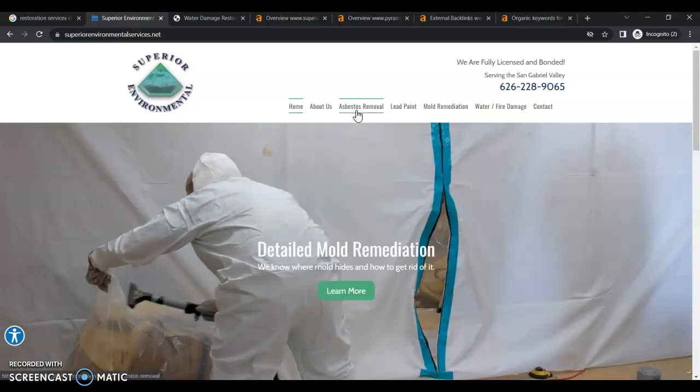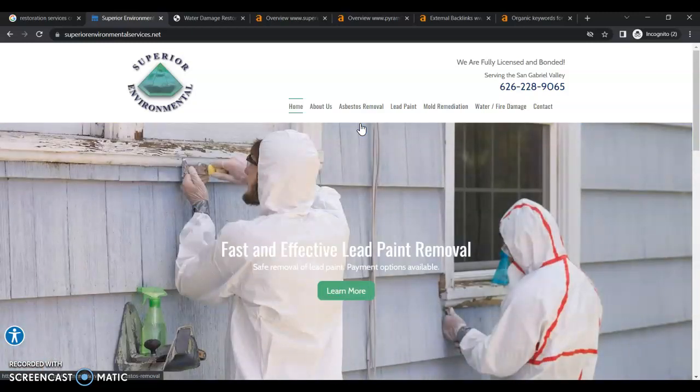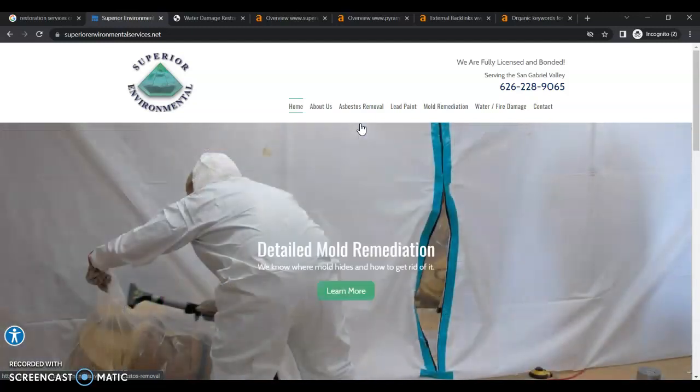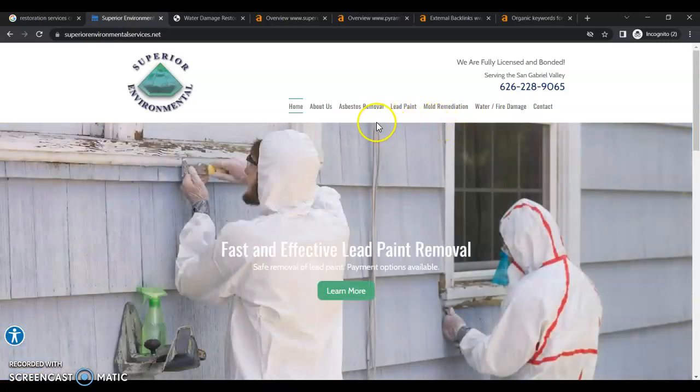So you need to have a separate page for every single service you offer. And if you serve multiple different service areas, cities, etc., any cities that have search volume need to have their own page as well. So you're going to have to rework your content to go after those important keywords on each of those pages, service pages and location pages.